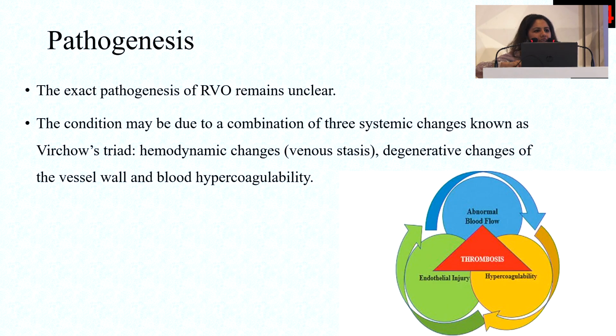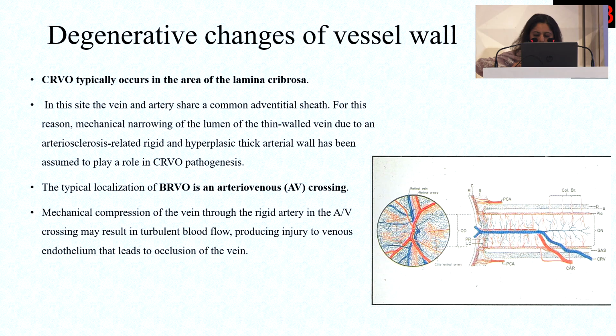So what exactly causes the retinal vein occlusion? Well, the exact pathogenesis still remains unclear, but what we do know is that there is a multifactorial etiology. The condition is due to a combination of 3 systemic changes known as Virchow's triad, which includes hemodynamic changes, the venous stasis, degenerative changes of the vessel wall, and blood hypercoagulability, all these 3 acting to form a thrombus.